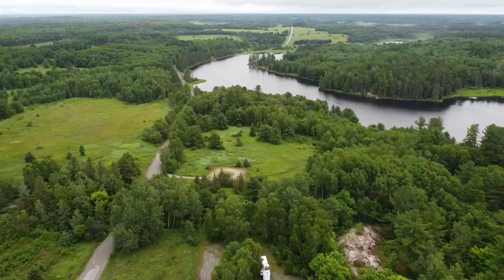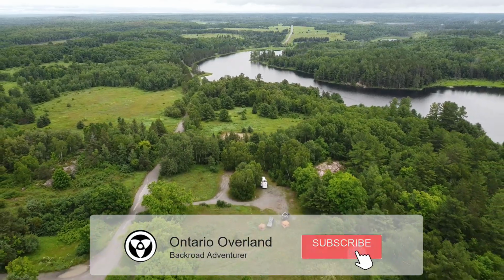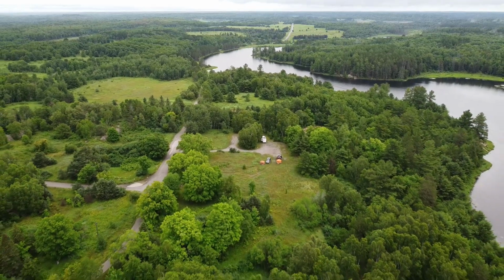There's actually an old abandoned prison there that has become fairly popular. The property owner does offer tours and stuff, so I'll leave a link to that. We didn't go check it out, we don't have time today, but we are making our way back up north towards Elliot Lake to check out the deer trail.